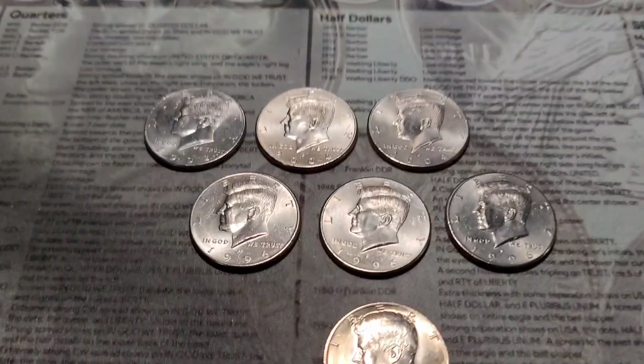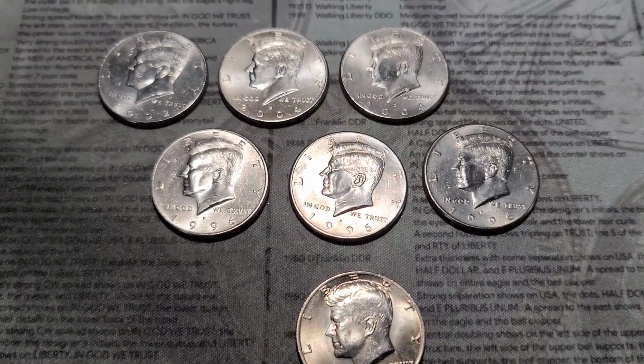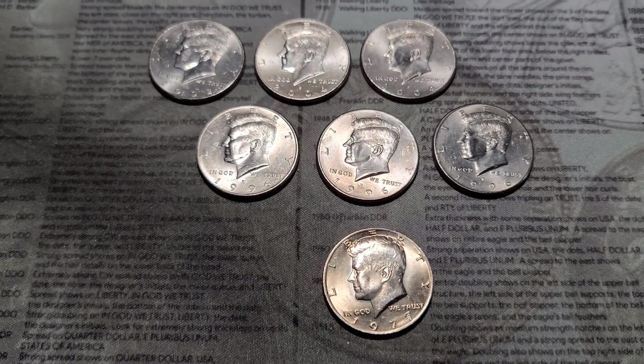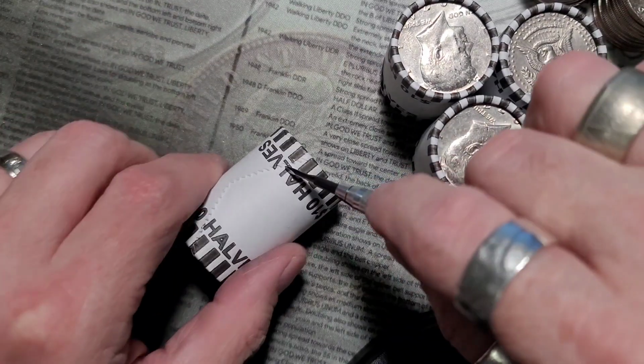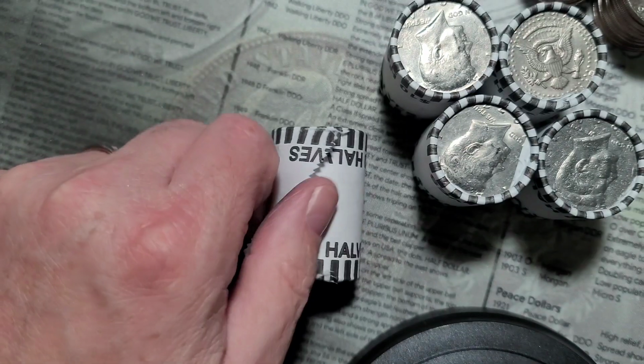Let me get into the second half. I'm not going to do the opening of the rolls just because I think it takes too much time. But if I do come across something, I will bring you in for it. See you in a second. All right, here's the last five rolls. It's got 46 through 50. No silver yet, so maybe here.